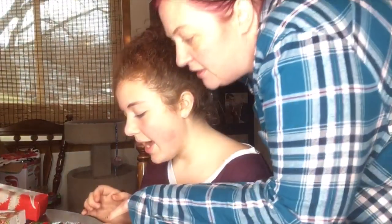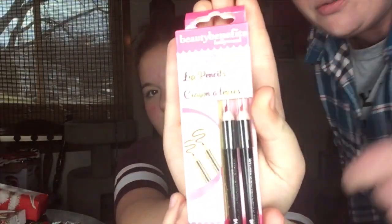So let's get started. So first we have Beauty Benefits, which we actually have already tried before. This brand. Yeah, we've never tried any of these. We have tried this brand. We have Scarlet and Burgundy lip pencils. I've tried the Scarlet of this. I sharpened it though, and it was hollow on the inside. So let's see if this one's even better.